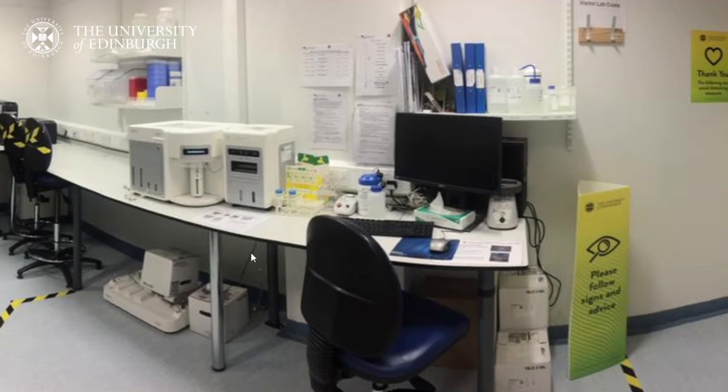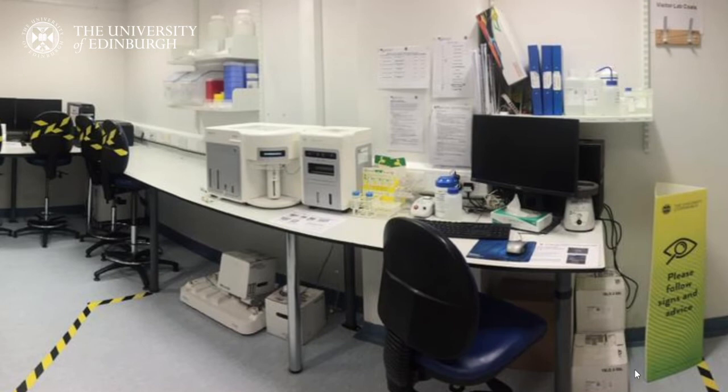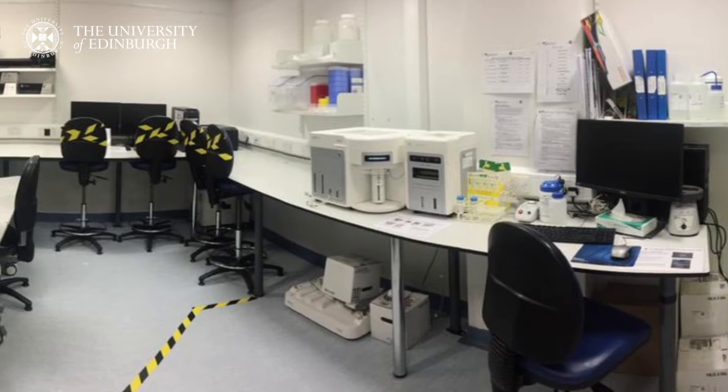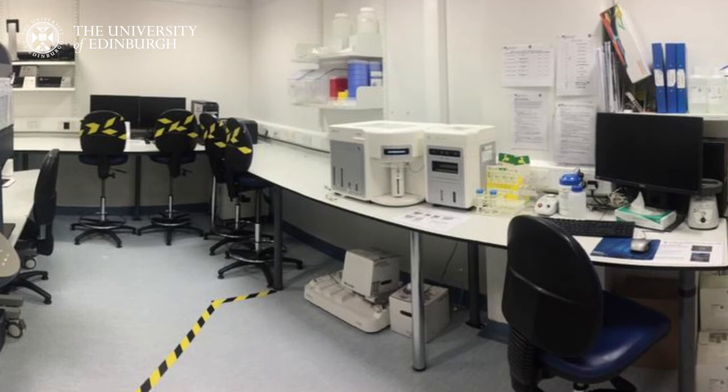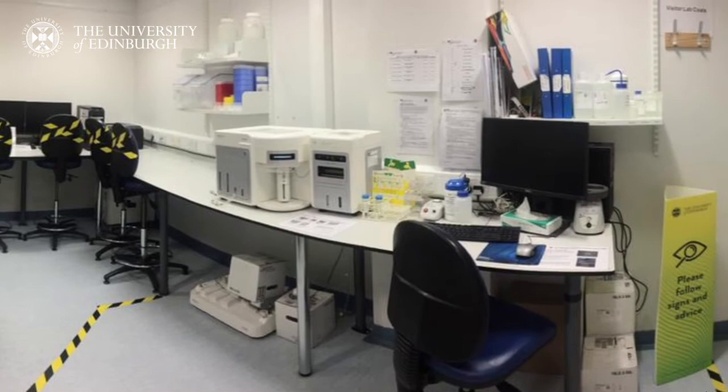The QMRI Flow Cytometry Facility is hosted by the Centre for Inflammation Research and is located in C2.35 and C2.36 in the Queen's Medical Research Institute. As well as four flow cytometry analysers, including Scotland's only academic-based spectral flow cytometer, the facility also houses three cell sorters which can separate and purify populations of interest for downstream applications, such as functional assays, or genomic and transcriptomic analyses.